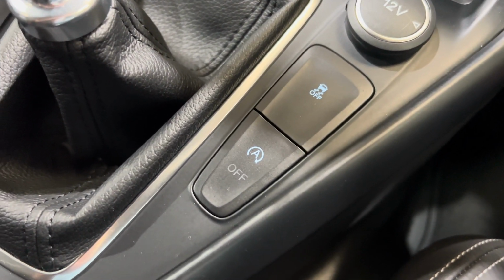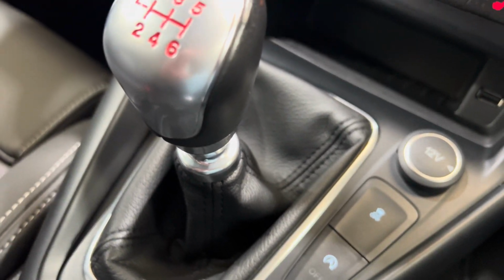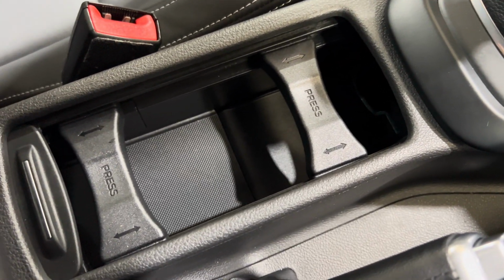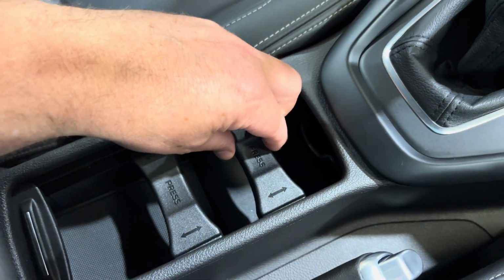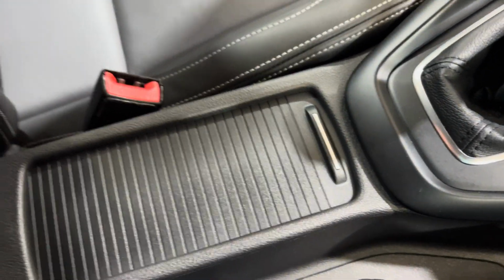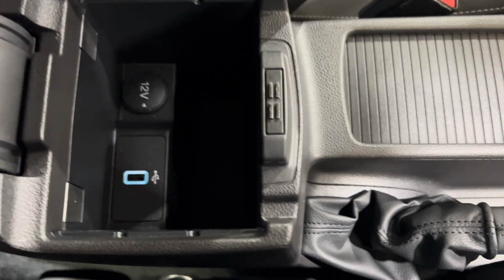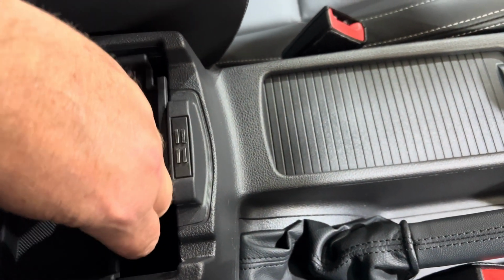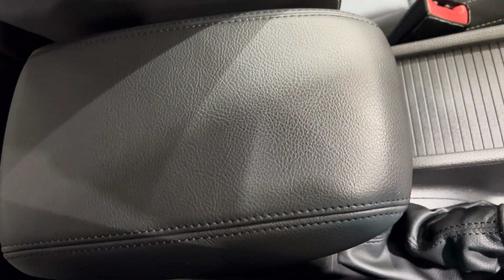Traction control. This one is to take off the stop start. 6-speed gearbox. Cup holders here. You can slide these around for different size bottles of drinks or mugs. And then we've got another USB in there, a deeper trough, and then this little shelf sits on the top. Again, all in lovely condition.